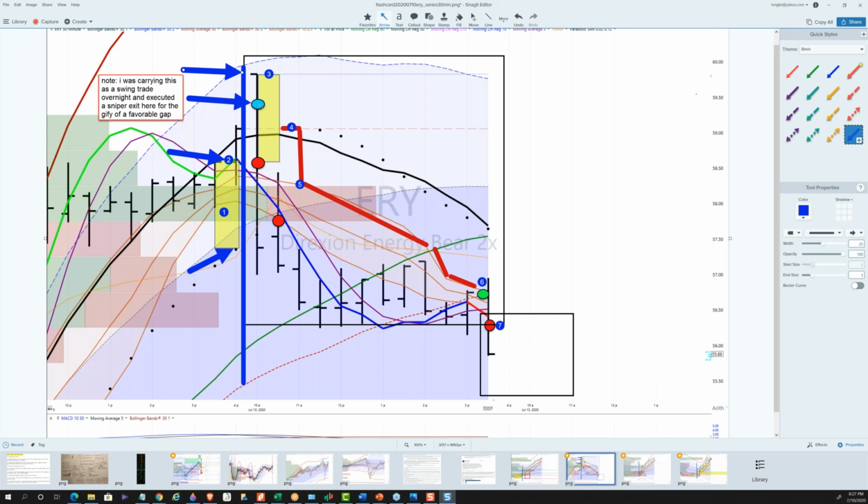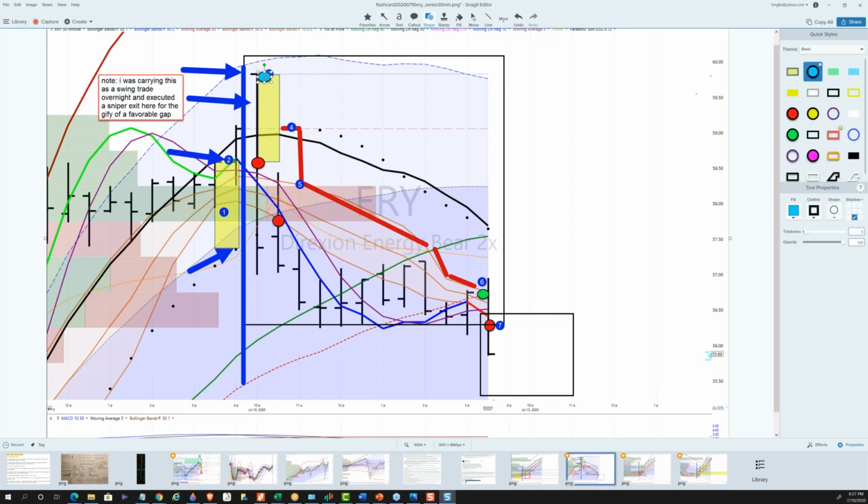and then starts selling off. And so when it sells off 50 cents, that already feels like it's going to come down and close the gap. So I just take a sniper exit on the entire swing position. And now, if I was a better man, I would have had a hybrid frog on that on the 1 minute charts.